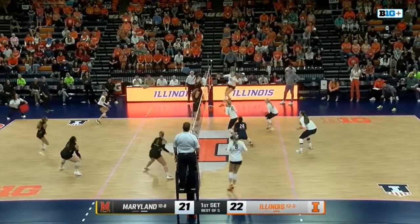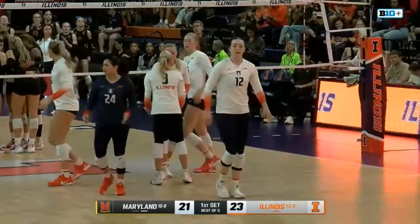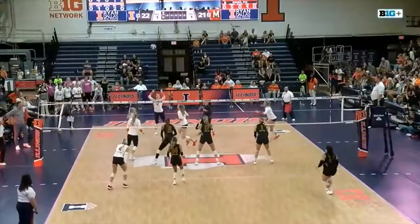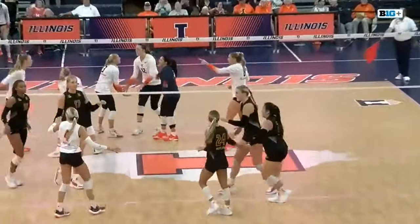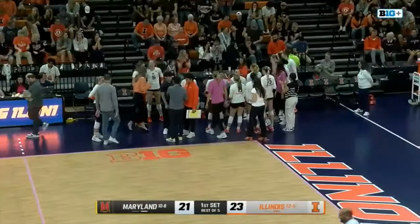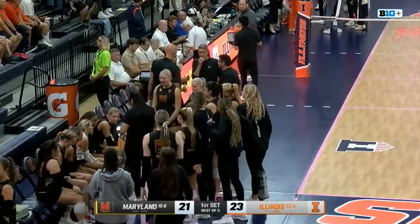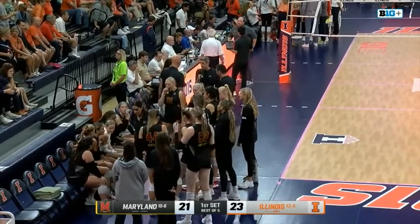Here's Philpott, and she gets the kill. Smart decision by Brooke Mosier, going from one pin to the other. Philpott, everything was going to the left and switched it to the right. And look at the spacing and the block that Mosier created between Maryland. And now Maryland deciding to use their final timeout in this set. The Illini have completely flipped this game. We're going to step away as the Illini lead 23-21 here in the first set.